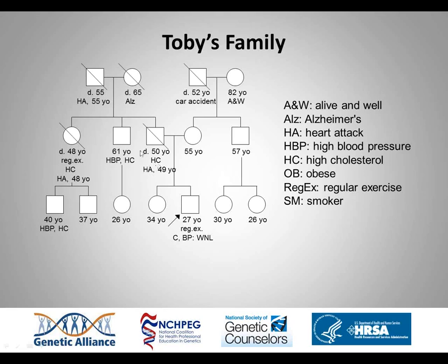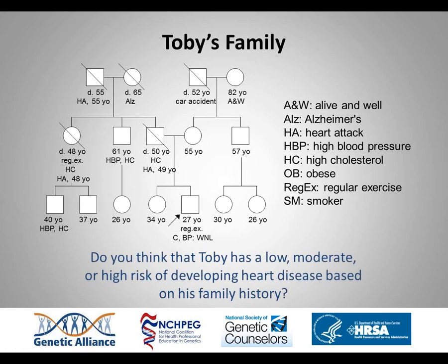Toby's paternal uncle is 61, has high cholesterol and high blood pressure, despite engaging in regular exercise. Toby's paternal aunt died at 48 from a heart attack. She also had high cholesterol. Her son, Toby's cousin, also had high cholesterol and high blood pressure. Toby's grandfather died at 55 from a heart attack. So in this scenario, what do we think of Toby's family history?